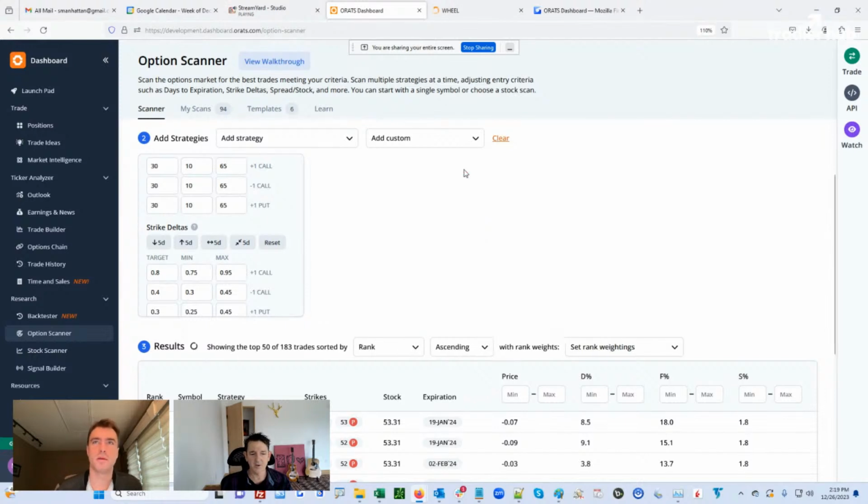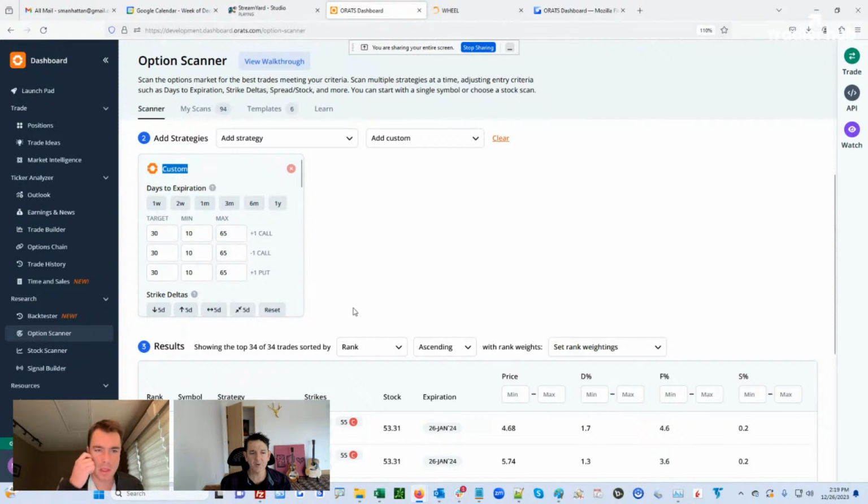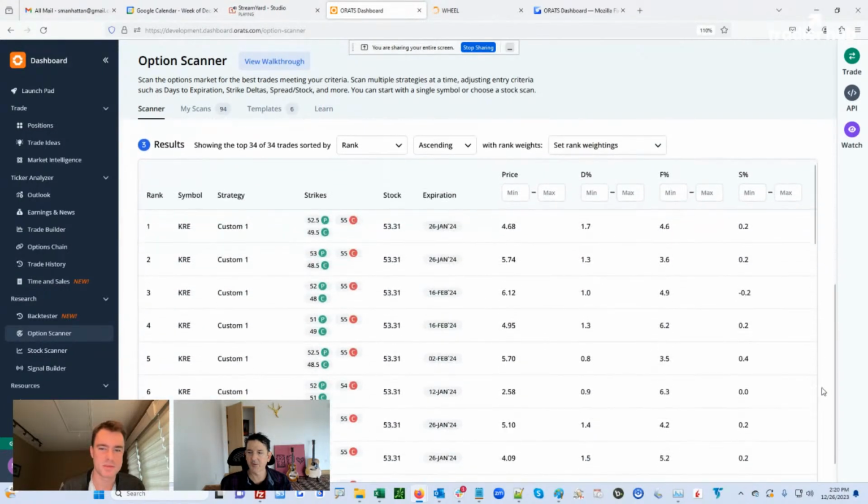Well, you mentioned getting the most bang for your buck with the skew. Can you dive into why that is? And it has something to do with how the deltas are going to change, right, as the skew changes.